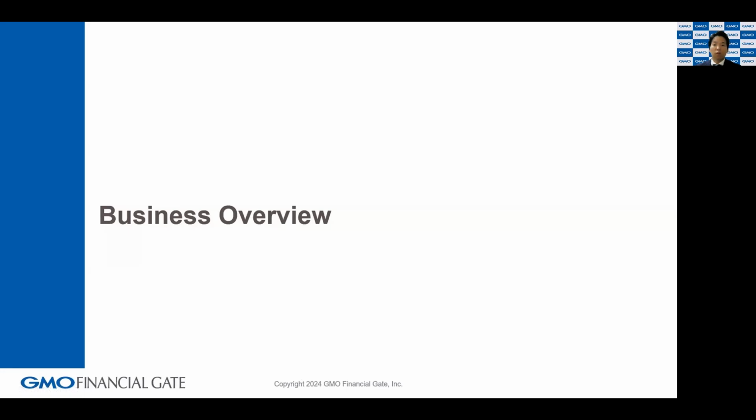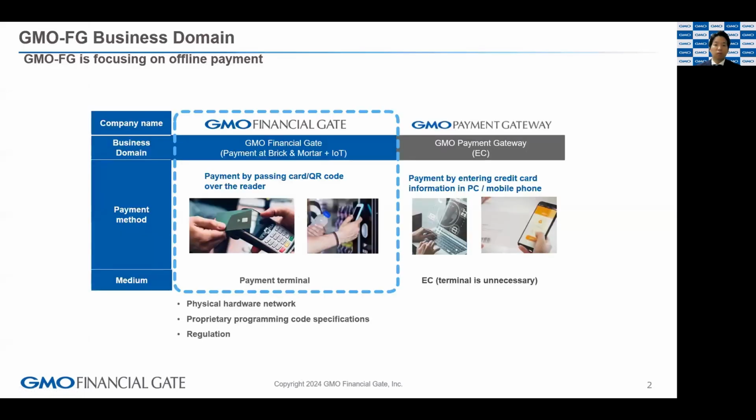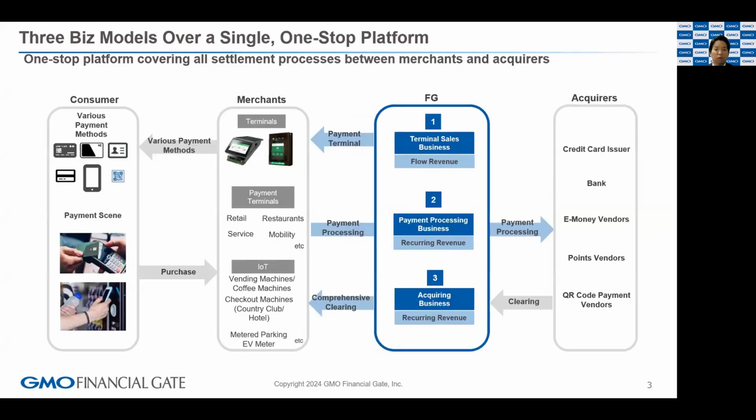Please allow me to explain our business overview. GMO Financial Gate's business domain is a face-to-face payment service for payment scenes such as physical stores, IoT payments, and transportation facilities. On the other hand, our parent company, GMO Payment Gateway, handles non-face-to-face payments, mainly EC payments.